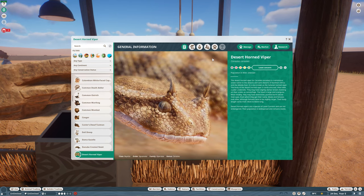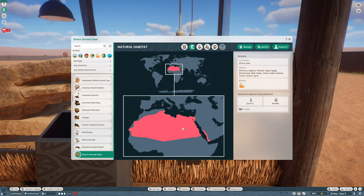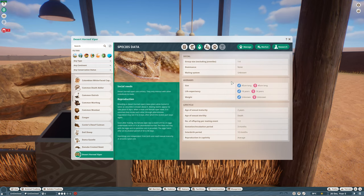So least concern, pretty much covered what we talked about. Found around Africa and the Levant. Group size, 1 to 4. Dominance, none. And mating system, unknown. Size, about 45 centimeters long. There should be some sexual dimorphism in there. They live for about 16 years. We don't know their weight. Age of sexual maturity is about 2 years. They can have babies till they die. 1 to 3 babies per mating event. Gestation and incubation is about 3 months. Interbirth period, 12 months.